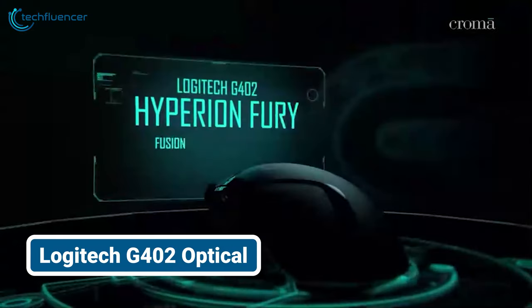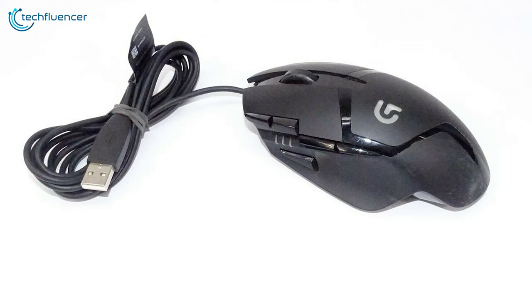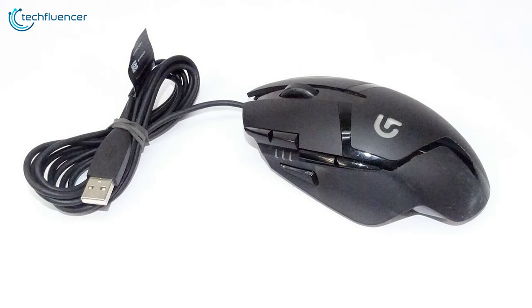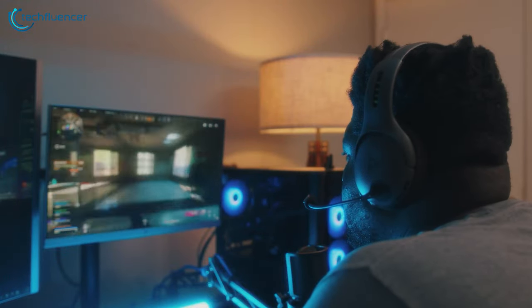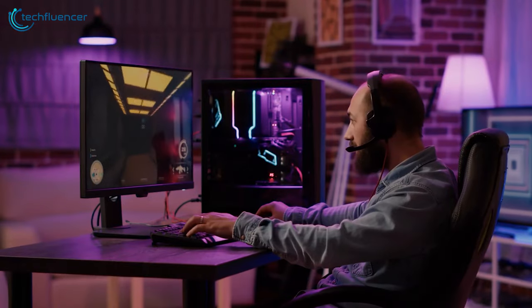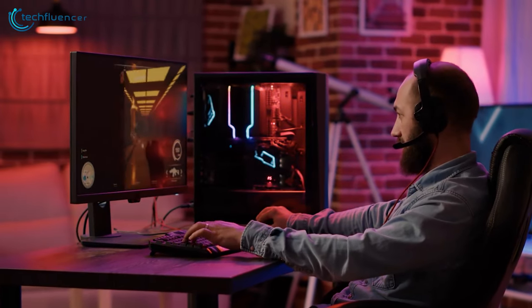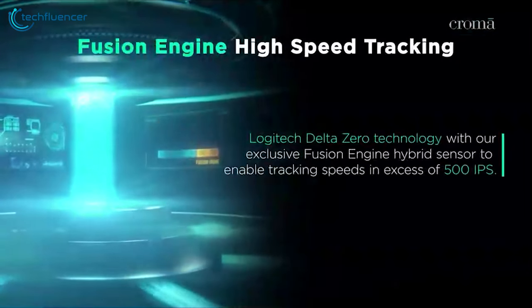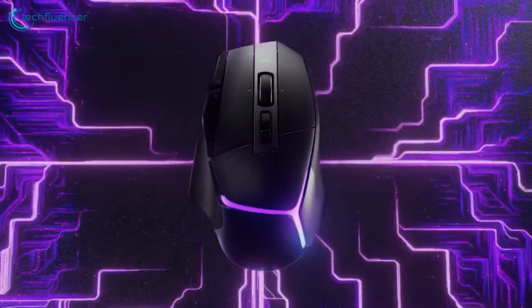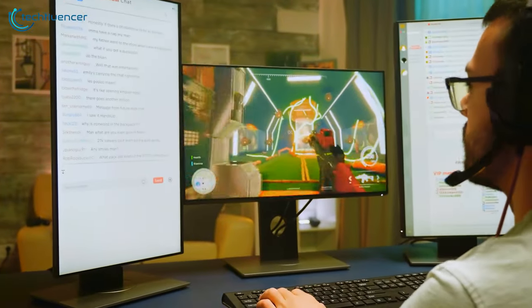The Logitech G402 mouse is a comfortable and reliable gaming mouse that delivers smooth performance. The rubber-coated cable of the G402 adds durability and flexibility, minimizing cable drag and providing a seamless gaming experience. This feature enhances maneuverability, allowing for swift and precise movements without any interruptions. With tracking speeds of up to 500 IPS, this mouse ensures smooth and accurate cursor movements, allowing for precise control in fast-paced gaming scenarios.